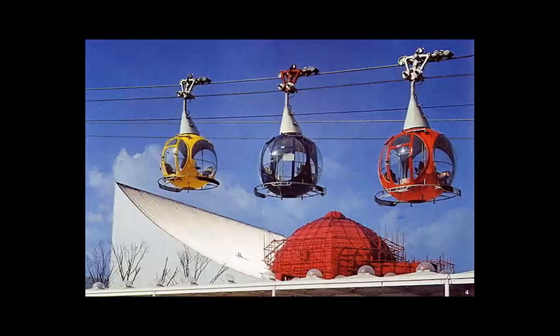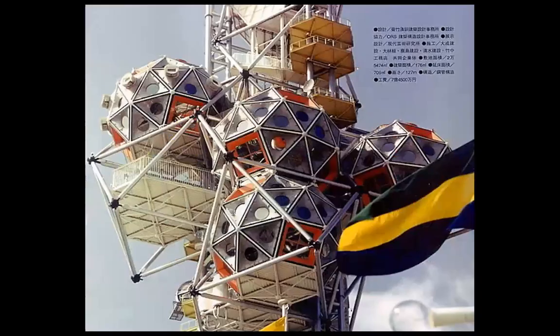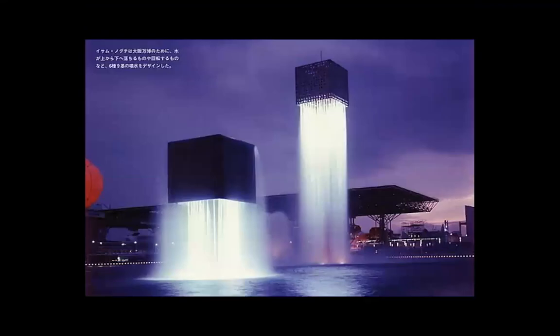Now here, I don't know what's going on, but they do look a little bit entertaining and conducive to dreaming that the future can only be good. The tower by Kiyonori Kikutake. Now, maybe this was part of the pavilion by the United States. These things that seem to escape gravity.